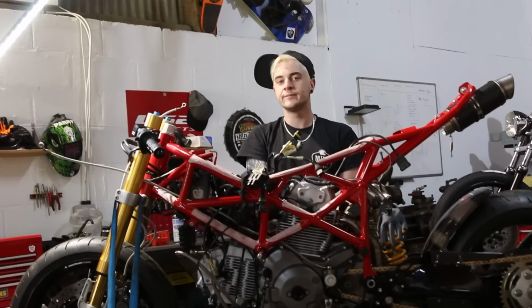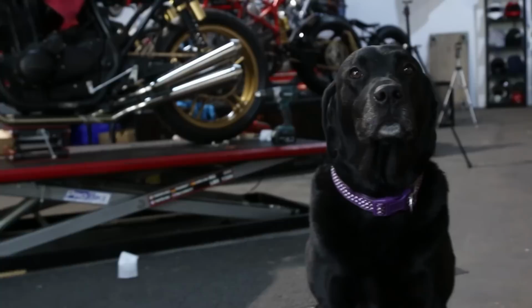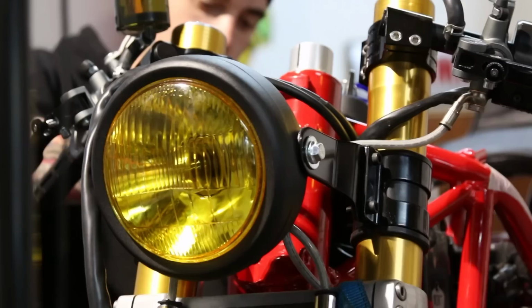Today is all about finishing the wiring loom and bringing this bike to life. The paintwork is done and on its way to the workshop as we speak. We are also hoping the top yoke is going to be finished and we can get this bike outside for a photo shoot and its first road test.